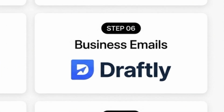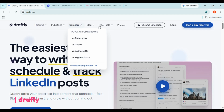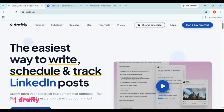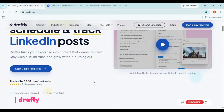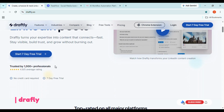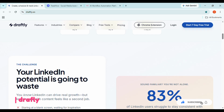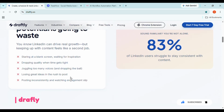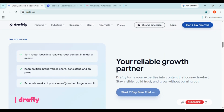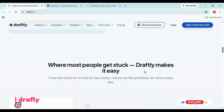Create professional business emails. Whether someone wants to buy your product, ask a question, or request a refund, your emails represent your business. Instead of writing every email from scratch, use Draftly. It helps you generate professional welcome emails, sales emails, customer support replies, newsletters, follow-ups, and promotional campaigns in seconds. You simply tell it what you need, and it creates polished emails that sound professional and persuasive.